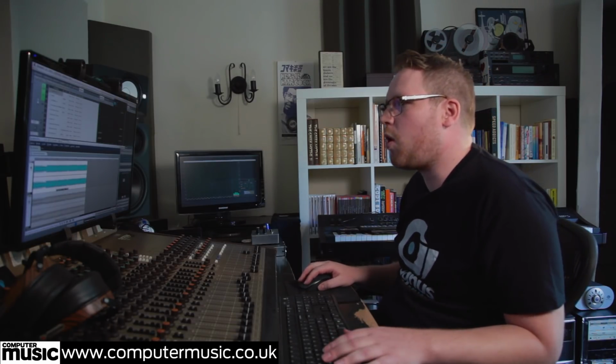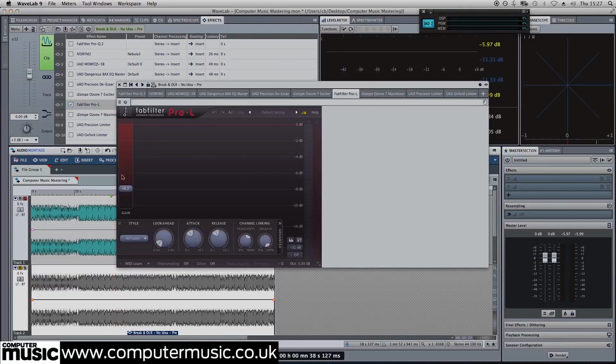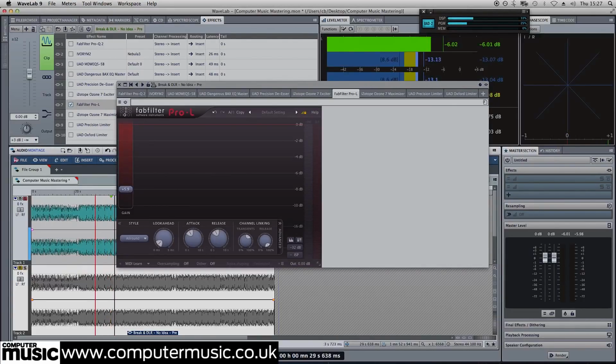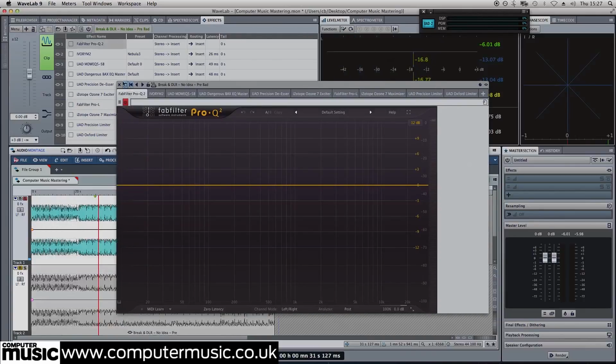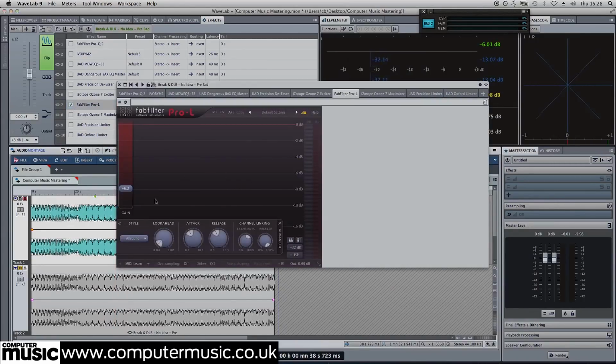So then what I thought would highlight this is if you just whack a limiter just to get the level up to what you might be doing, you then really start to hear it sort of fall apart more. So I'll just add, for the sake of it, a Pro-L, we'll give it a quick go. Okay, so this is the bad mix.